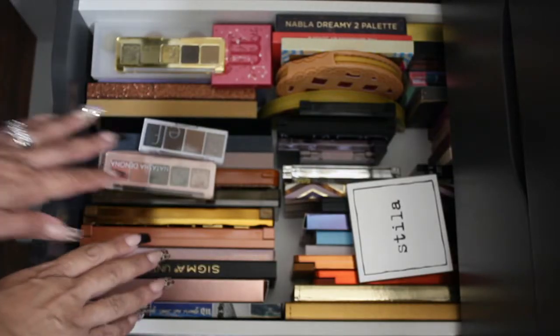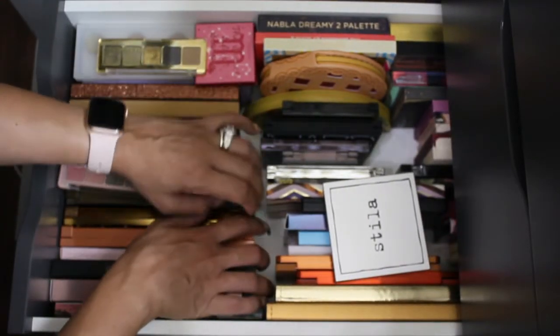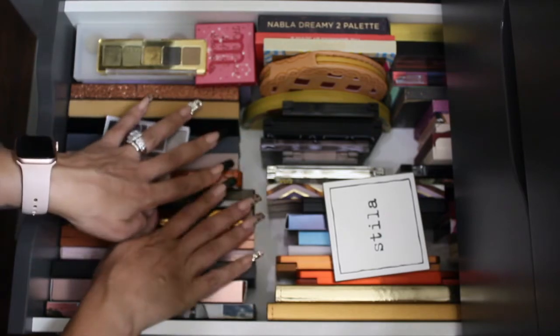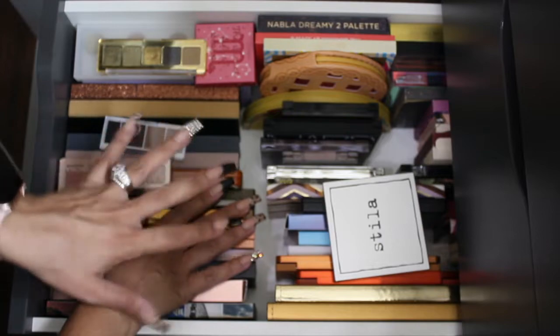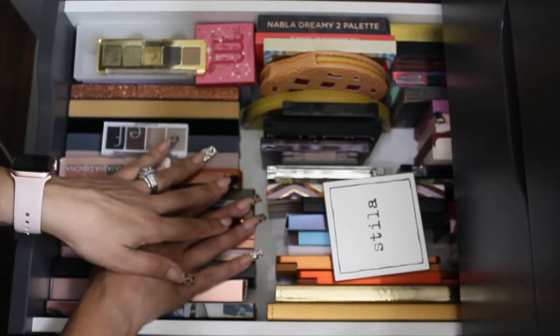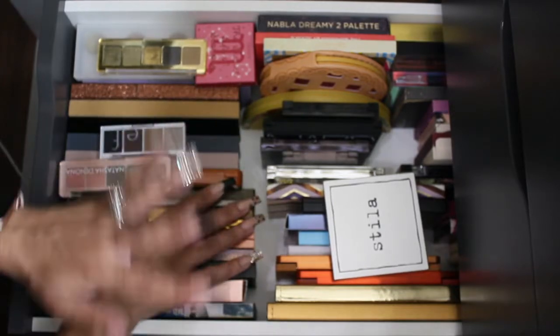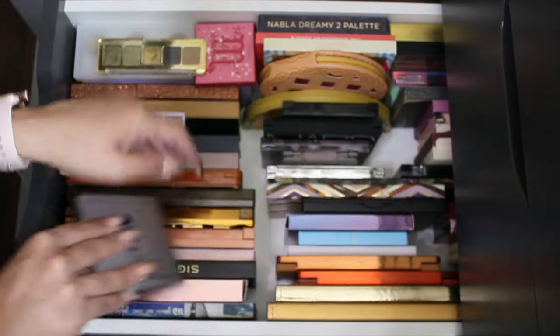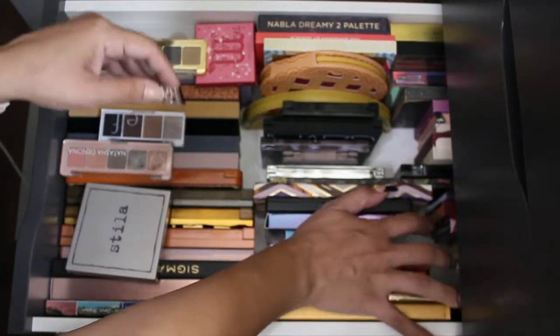Okay, so here we are, the top drawer of my eyeshadow palettes. I did reorganize. I did film an eyeshadow palette collection, and I decluttered a couple. So that video will be up at some point. I just need to edit it. I actually have to split it into 2 parts. It was way too long, so I just need to edit it and upload it. But I reorganized after I did the eyeshadow palette collection video.